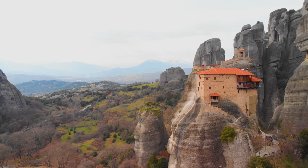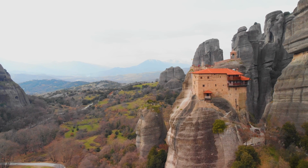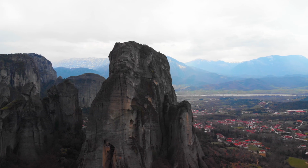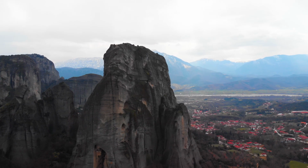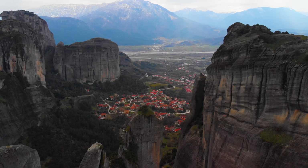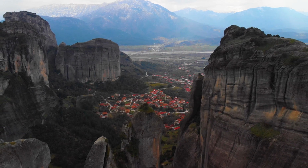And these rock formations, these massive mountains, have actually been formed millions of years ago. It is truly amazing to be here and to be able to look at them. They are definitely something unique and amazing. I'm just speechless to be here.